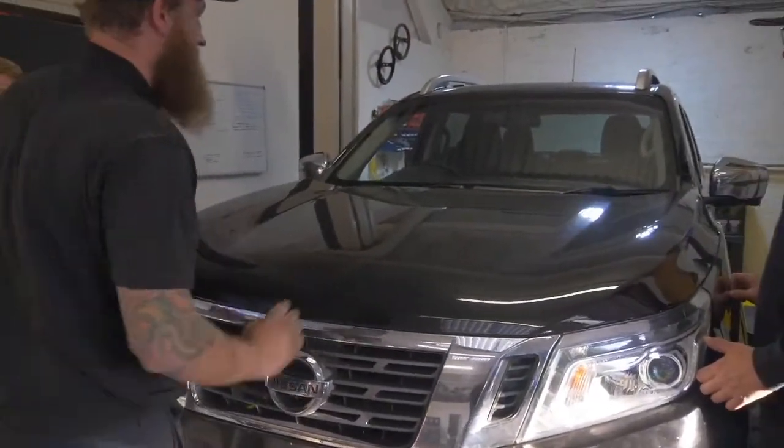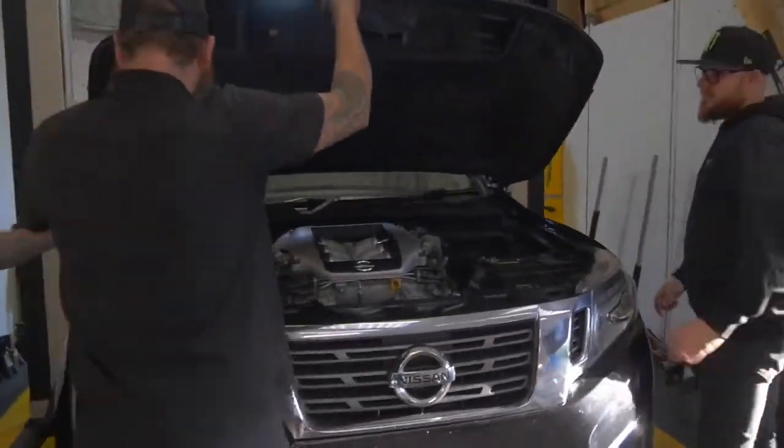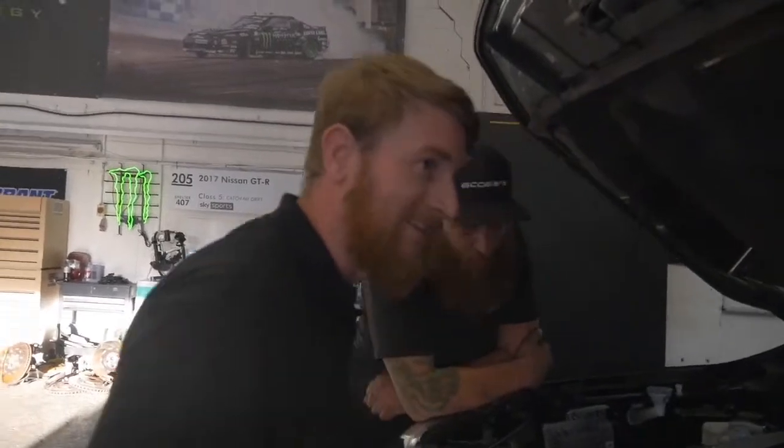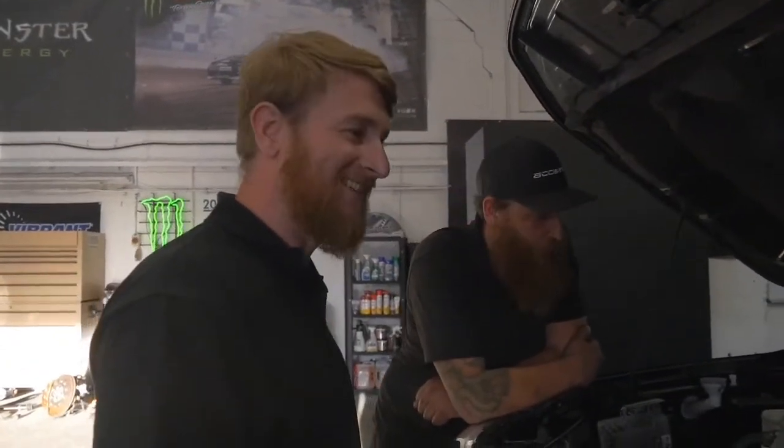Almost looks like it's made to be in there, doesn't it? It will be in a few weeks' time. It'd be pretty cool if we can keep the air conditioning and stuff like that. Oh, 100%. 100% aircon in a race truck.